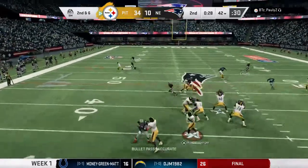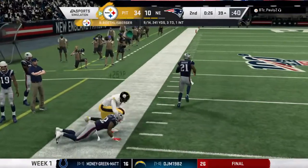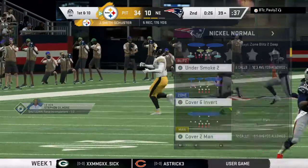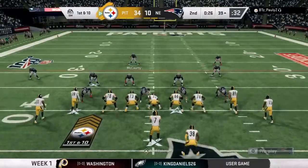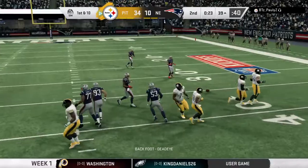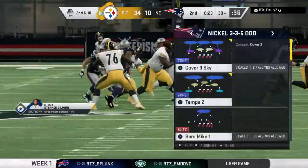Here's Roethlisberger. He'll find Smith-Schuster. That's complete. 19 yards to pick up there. Move the chains. Talk about a big first half. Already has the 2 touchdowns, adding to his receiving total there, picking up the first down. He's getting off the line so fast. I think he's intimidating the defensive backs with his explosiveness, and he's chipping away at their confidence.